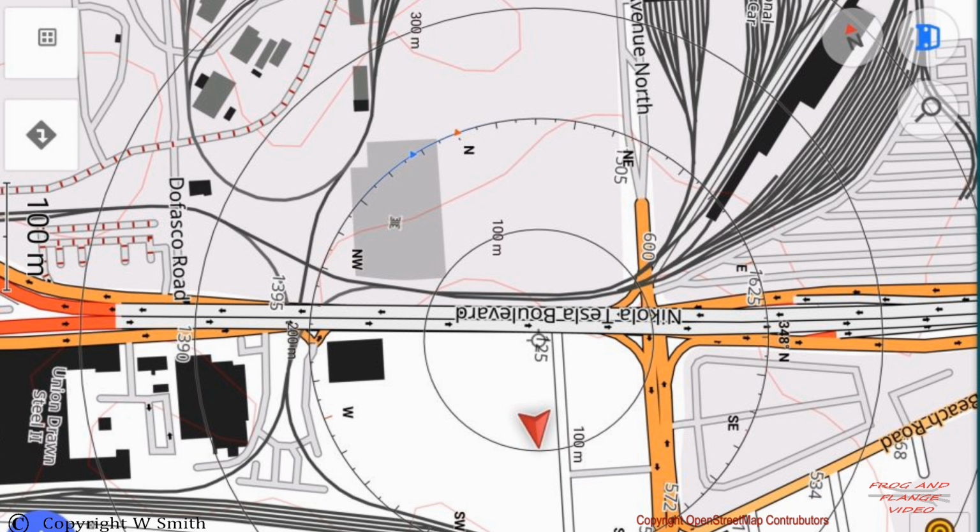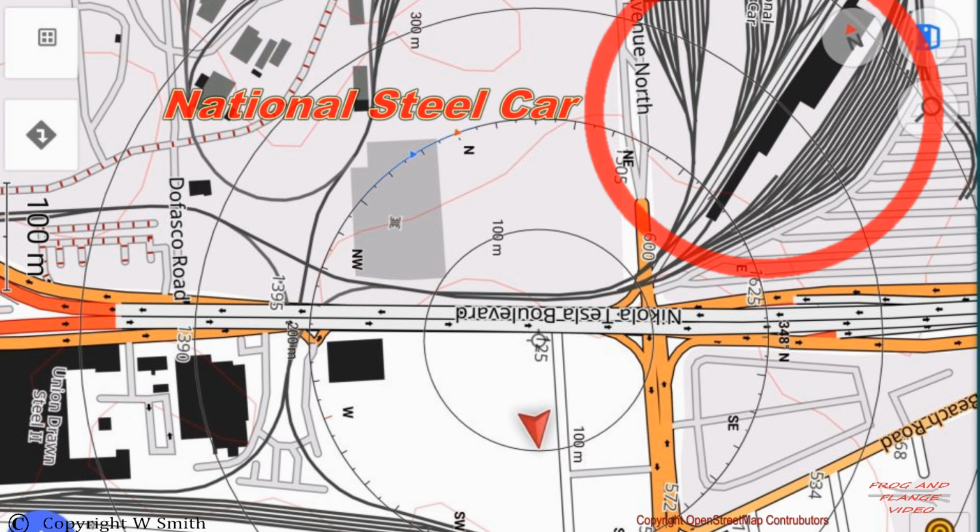The first video, taken January 17, 2020, was really an accidental catch while driving by for another purpose. I saw CP 3042 and 3057 pulling out a cut of brand new rail cars from the National Steel Car Factory located alongside Hamilton's Burlington Street.